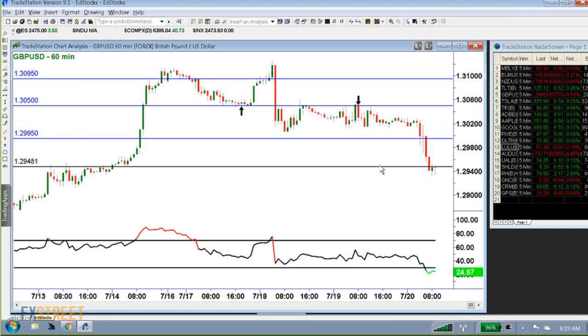Let me get this line out of here. I don't want to create any confusion. The entry is based on RSI. So, in other words, when RSI gives a buy signal, I do not know where the price is going to be. Maybe the price is going to drop some more, and then RSI gives a buy signal.